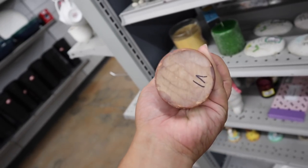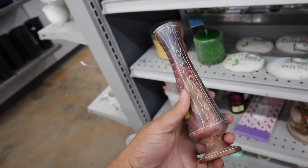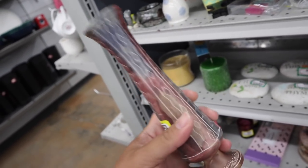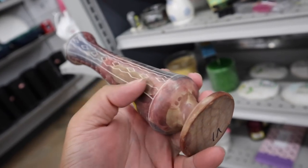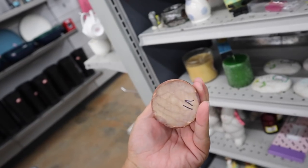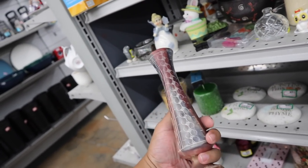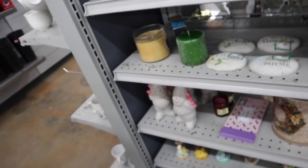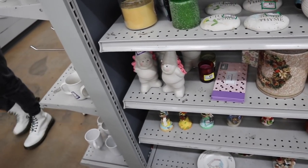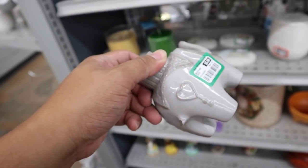Alright you guys, check this out. It's like a little vase thing. It's so cool. I love the print. I love the coloration. It's so unique and it weighs like a ton. I don't know what it's made out of. Probably ceramic or I don't know. That's really pretty, but it's $8, a little pricey, but I think it might be worth it. Also, I noticed the little tail's broken, but I still want them, so.